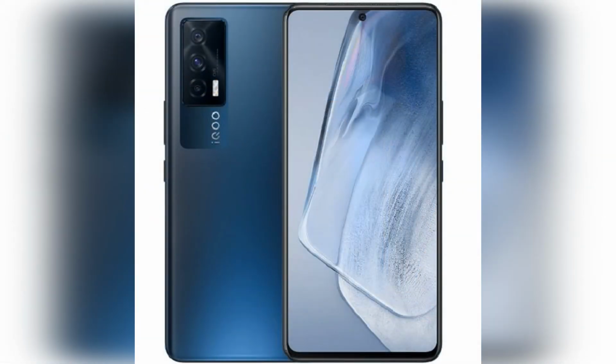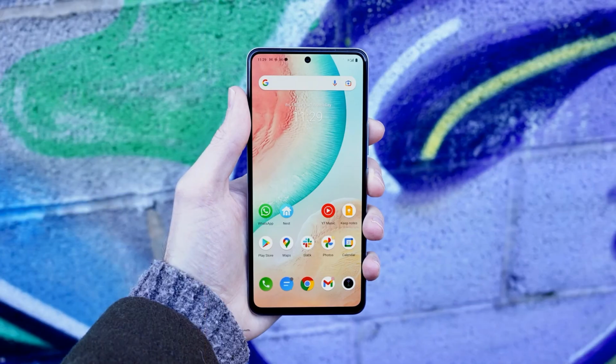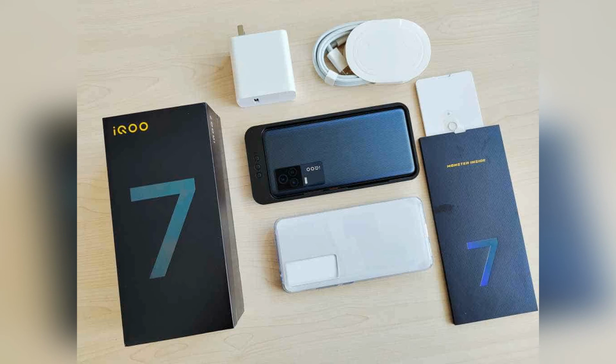Just in case you think this is due to the iQoo 7 5G having a tiny cell, well, that's not the case, as it comes with a 4,400 mAh battery. This is an efficient one too, as I regularly got well into a second day of use before needing to think about charging the phone once more. In short, battery life on this device is very good.